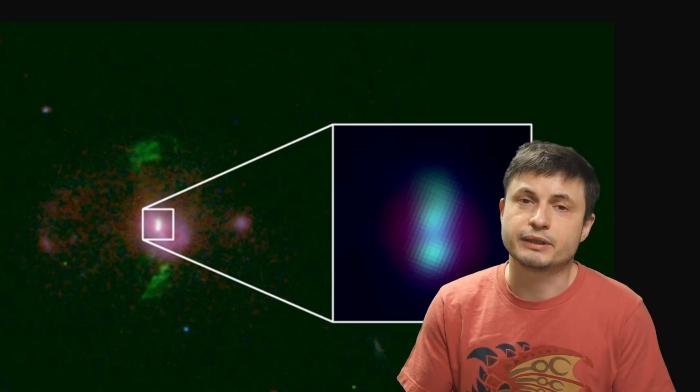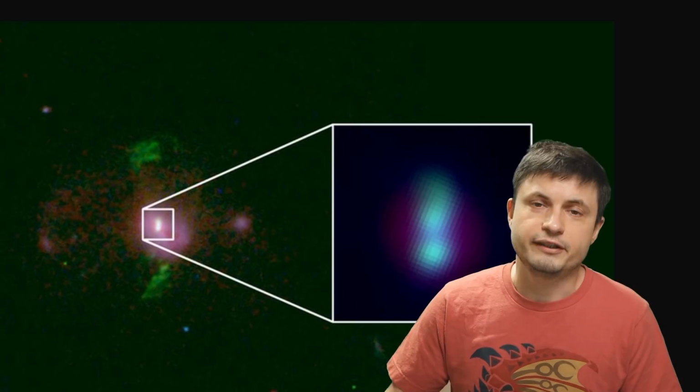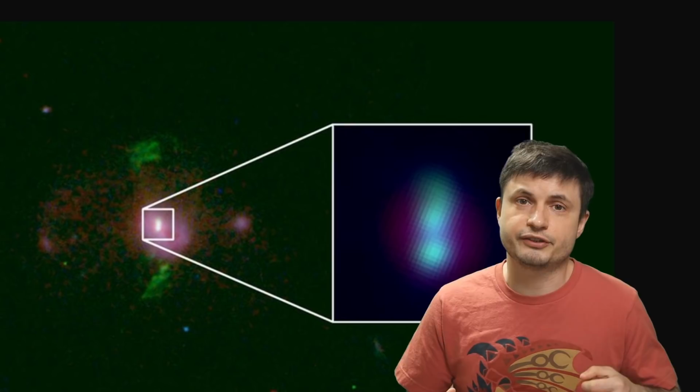And so, for example, in galaxies like this, where there seem to be two supermassive black holes in the middle, these black holes are still much farther away. And so we've never really seen galaxies where the black holes are really, really close to one another, specifically this close, but they have to exist. At least that's our understanding of how galaxies evolve.